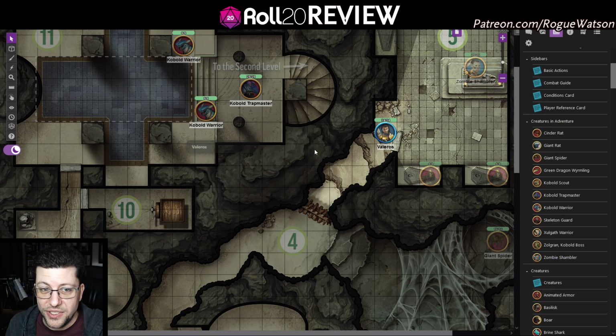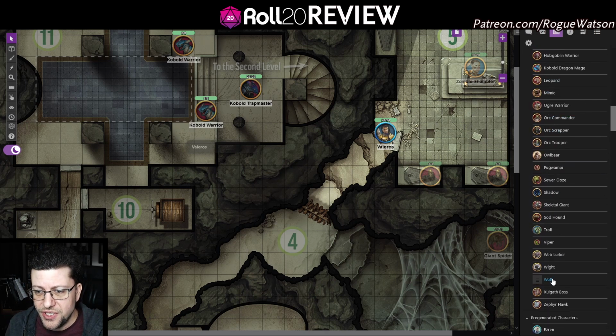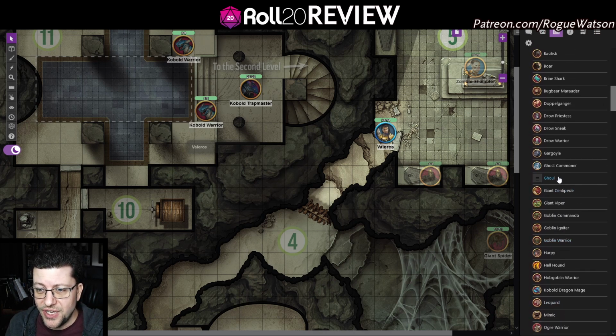Those are all the ones that are included in this little 2-level dungeon, which is a lot, by the way, for one dungeon. It is a big, cool dungeon with a lot of stuff in there. However, we get another 40 creatures listed in here, which is freaking awesome. So hats off to them for including a lot of extra creatures. I wish we had more adventure to use those creatures in, but that's obviously up to you, the game master, to use them.